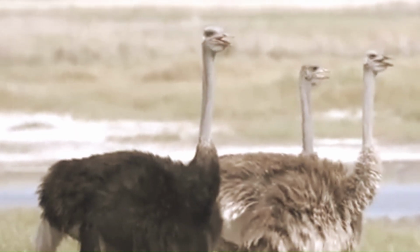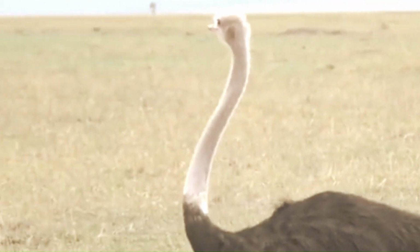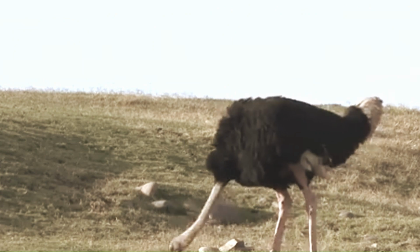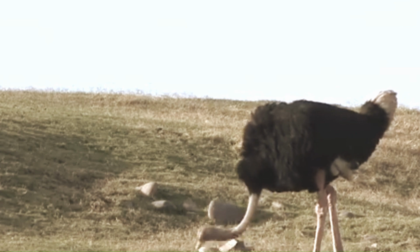In addition to their physical abilities, ostriches are also notable for their ability to adapt to a variety of environments. They are found in areas ranging from vast savannas to forests and rocky regions, demonstrating their adaptability as a species.